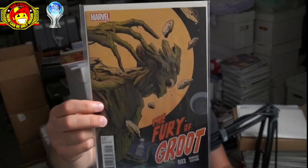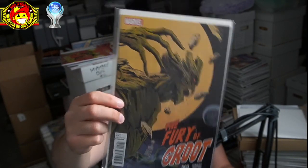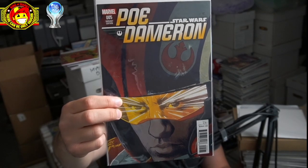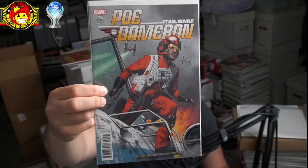There are some more pretty sweet variants here. Fury of Groot, Francisco Francavilla in issue #2. Then they had a bunch of Poe Dameron Star Wars variants. The lady that actually tipped me off on the sale here for the community yard sale told me that she took all the Star Wars books, every single one. So I think it's funny that she left all the 1 in 25 Poe Dameron covers here.